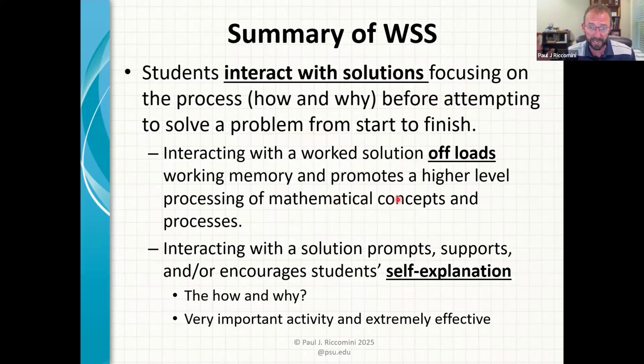Again, this was speed dating on the work solution. I could spend 2 or 3 days on this. But the gist of this is it's trying to get the kids to change the task from solving the problem to explaining the problem. All right, so I'll open up the questions. I think I hit all the questions that were in the chat.